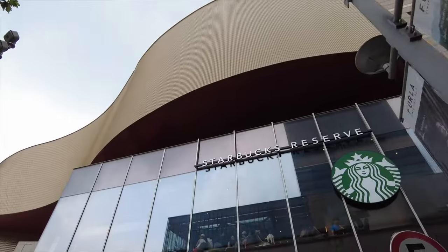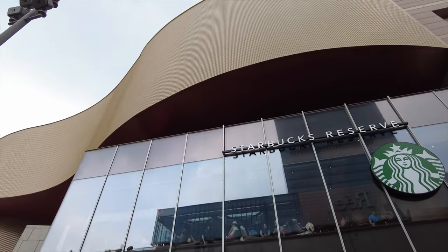Around the corner, and I'm passing the Starbucks Reserve. I forgot that was here. I might go ahead and go check that out later. So yeah, just walking up to Jing'an Temple and excited to show you what sights I see.